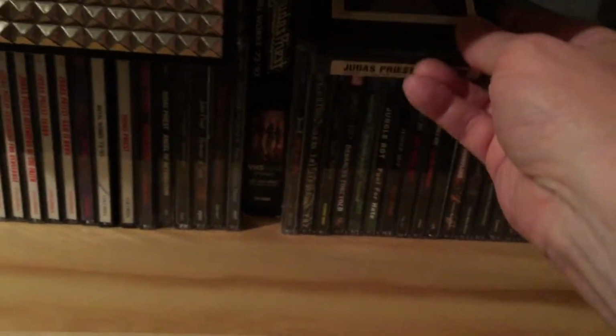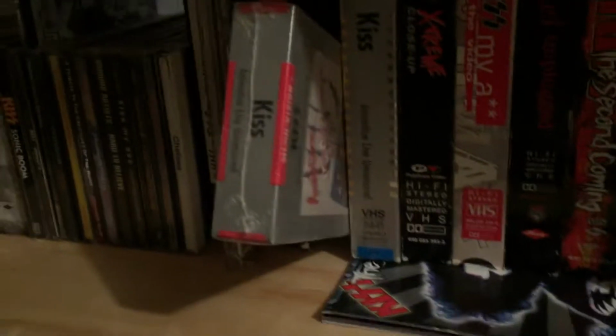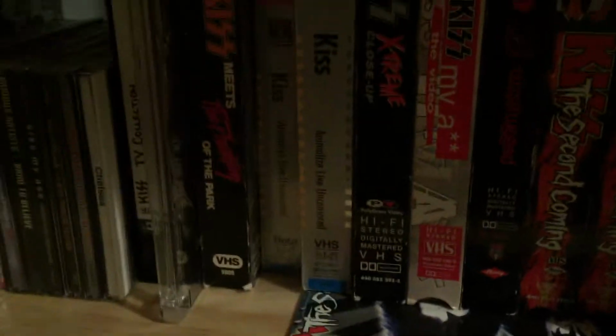You have Priest. This is a fairly new acquisition, Point of Entry. Screaming for Vengeance is coming on 8-track. Kiss is probably my most extensive one, that's got the 8 tracks all the way through to Unmasked. There are some more available, but hard to get. And then a rare occasion, I have a Betamax. This one's still sealed, of Alive, Animalize Alive. And then I have the VHS version as well.